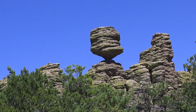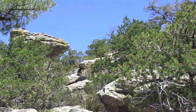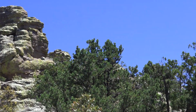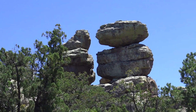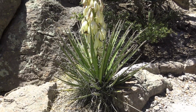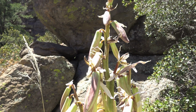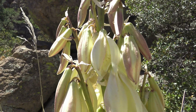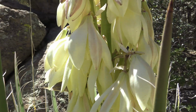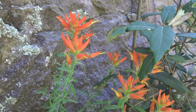That's the backside of the big balanced rock. And panning around, you'll see some more balanced rocks. This is a banana yucca plant in bloom. This is an Indian paintbrush.